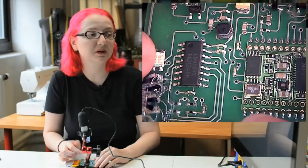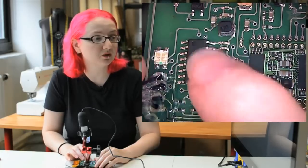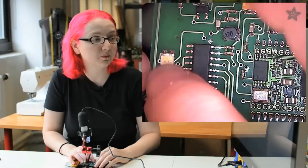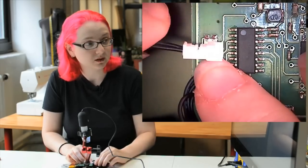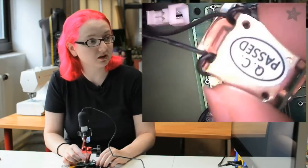LM4863. Look that up. It's probably an audio amplifier board or a motor driver board from National. They make good linear stuff. A dual color LED. You can see there's four pins. That's how you know it's dual color. And then hot glue to protect the connections to these little mini wire connectors that go to the conduction modules.